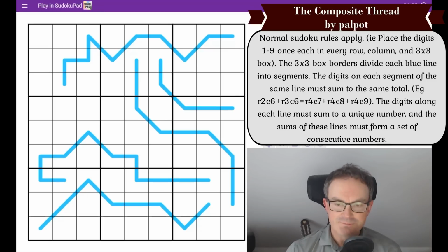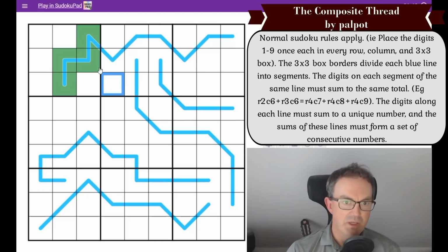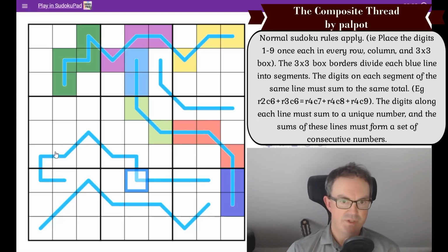Now, for those of you who haven't watched the earlier video in which I solved this puzzle live, these are so-called region sum lines, these lines in the grid, and the idea is that the lines are split into segments by the 3x3 box borders. And then what you're told in the instructions is that each of these segments has the same sum. So you don't know what the sum is, you just know that those yellow ones add to the same as those purple ones, add to the same as those green ones. And on a different line, these two will add to the same as these two, will add to the same as those three, will add to the same as those two there, etc. throughout the puzzle. So that's how the puzzle works.